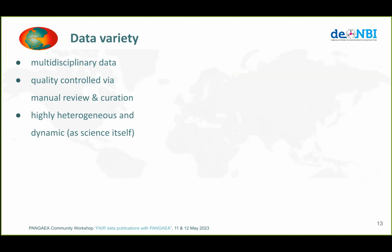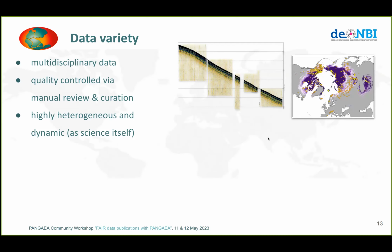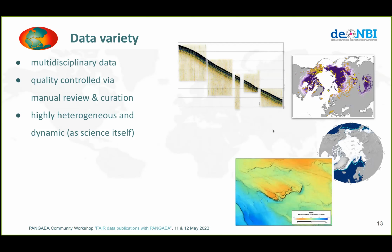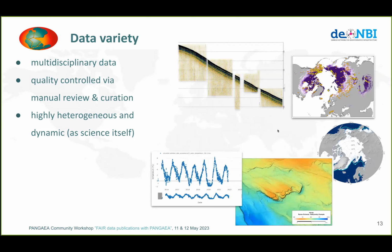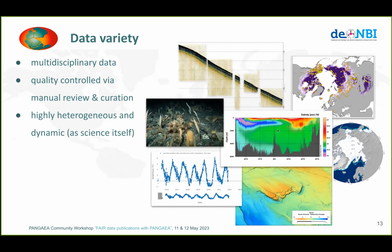of data depositions, we host seismic profiles, a plethora of distributed individual samples, climate indicators like sea ice extent and ice shelf properties, bathymetry data, meteorological time series, data from physical and biological oceanography, seafloor imagery, species abundance data and biological observations, underwater soundscape recordings, and many, many more.